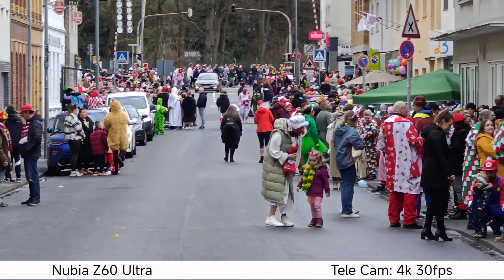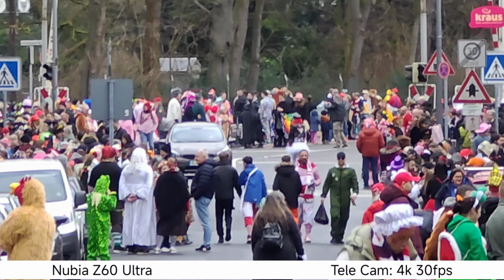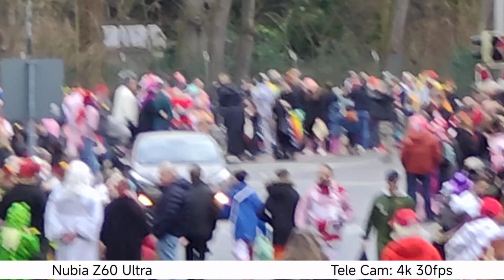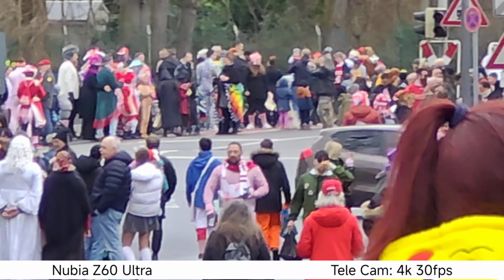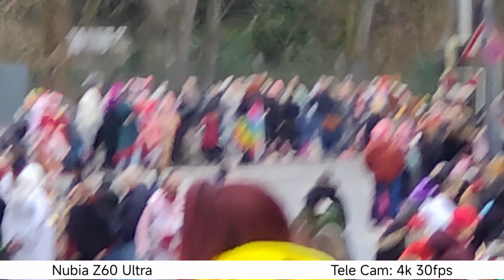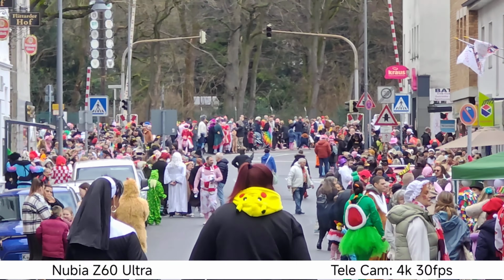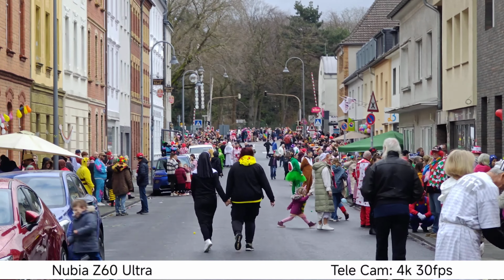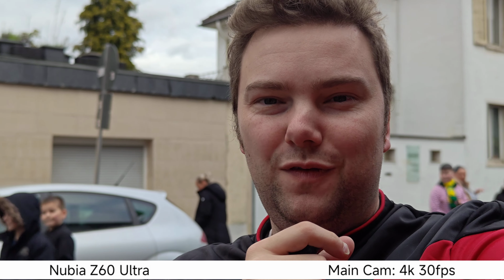So let's zoom in a little bit. This is 5x, 10x, and we can go up to 15x. As you can see here, some cars are still lost there, have to go another way. And of course, it's blocked for cars usually. And I can zoom out as well. 2.4x. If you're interested, this is 35mm on the Nubia Z60 Ultra, so it's a bit cropped in, too cropped in for me, for my taste. What do you think?